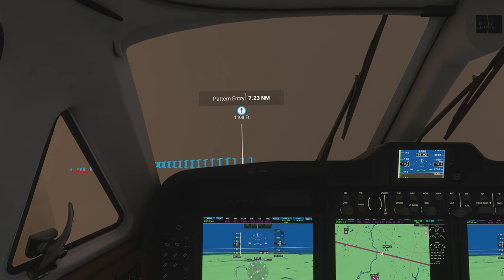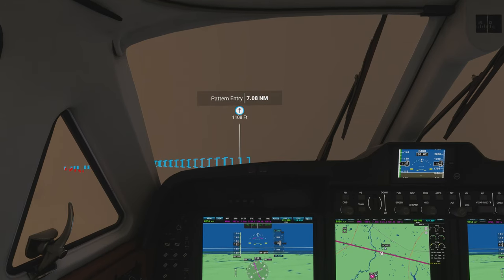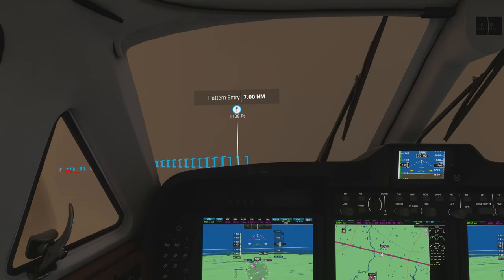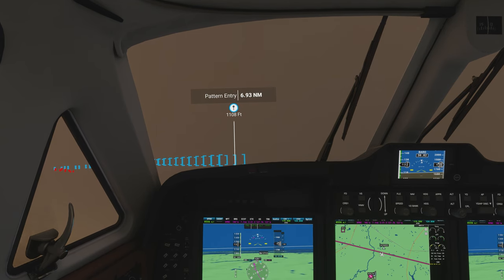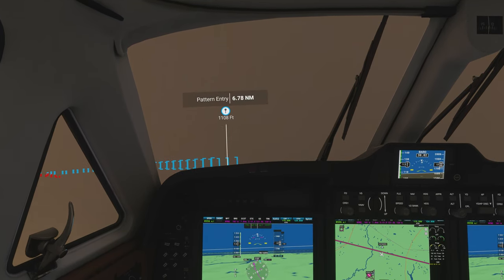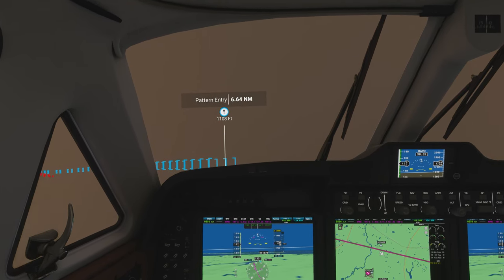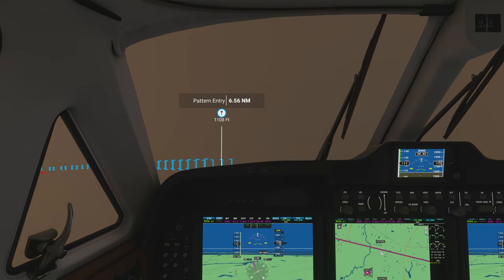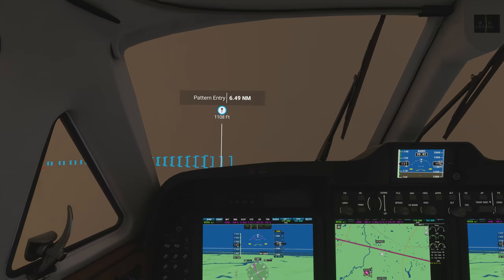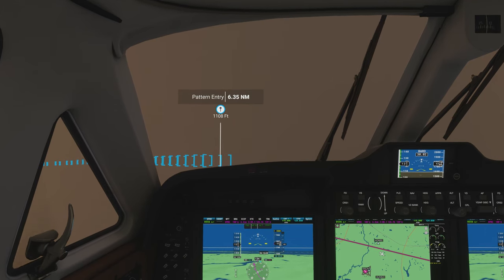So speed's good, altitude's good, flaps are halfway down. We'll need to bring them down the rest of the way. Hopefully the runway will actually be in view when we get ready to land on it. Of course it'll show up on the Garmin. That's funny, I just heard the engines do something funny. It must have been a gust of wind or something.